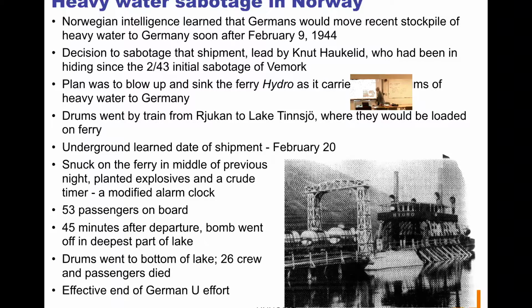So the idea was that there had to be a sabotage. There's 39 drums containing heavy water that would be taken out of this plant, loaded on a ferry, go across a lake in Norway, get to the Baltic Sea, go to mainland Germany for the reactor project. They found out the date of this. The underground in Norway learned that they'd be shipped to load on the ferry on February 20th.